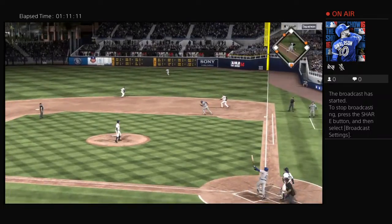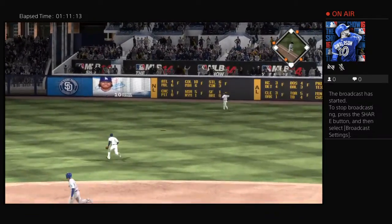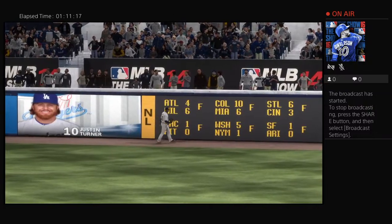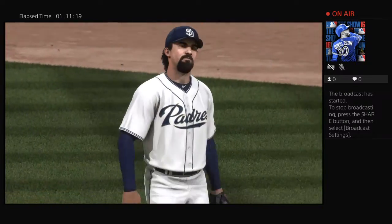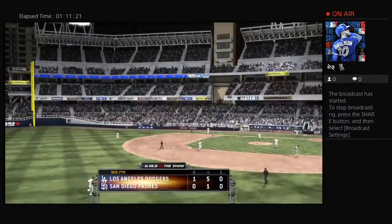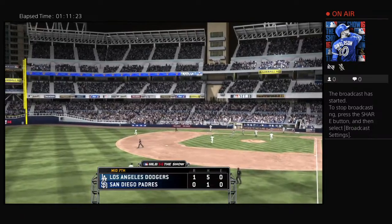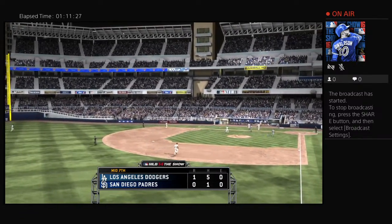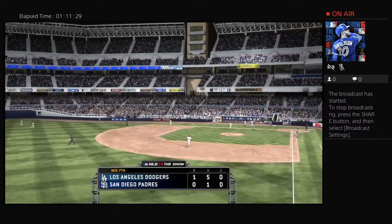Swing and a ball hit fairly well, heading high and deep toward right center. Venable is there to make the catch, and they'll escape the bases-loaded jam by giving up just one run. Only one in the inning here for the guys in blue. It is stretch time here at Petco Park. Dodgers out in front, 1-0.